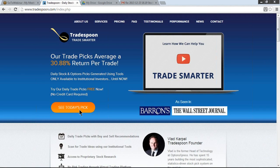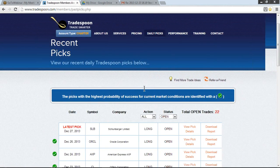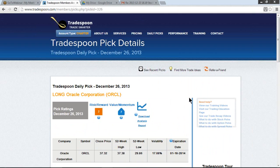Hello Tradespooners, we're just doing a catch-up on the last picks over the holiday sessions. We're going to click on see today, and the pick we want to look at is the one from December 26th, which was on Oracle. One thing you'll notice from the recent picks is a green checkbox. That identifies that this has the highest probability of success in the current market conditions, as identified by our proprietary analysis here at Tradespoon. So let's view the details.